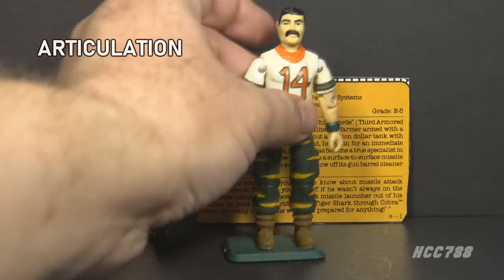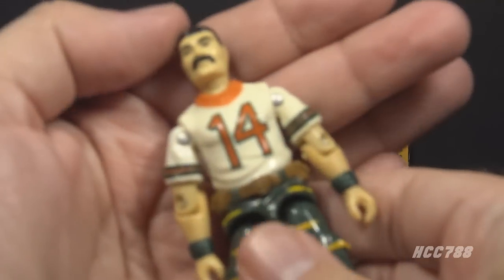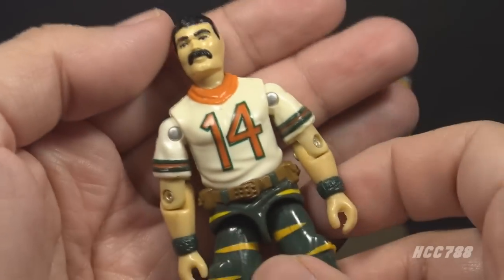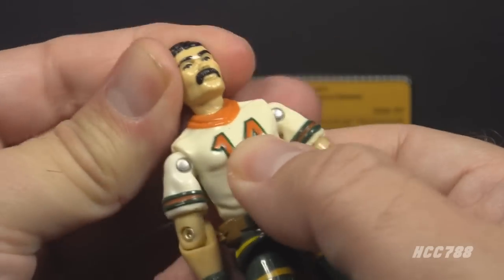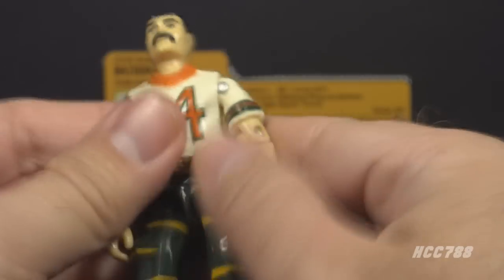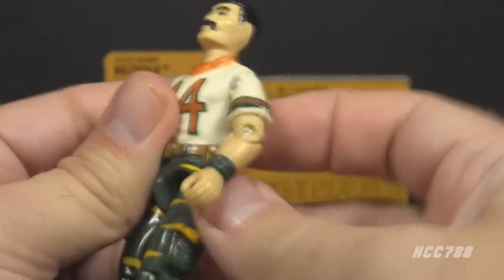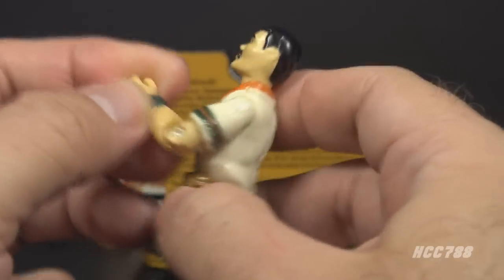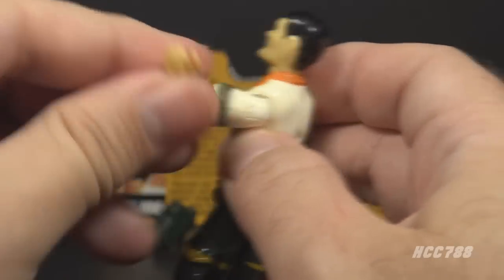With the accessories out of the way, let's take a look at the articulation on Bazooka. He had the articulation that was standard for G.I. Joe figures by 1985, but was still the standard by 1988, so he could turn his head from left to right and look up and down. He could swing his arm up at the shoulder and swivel at the shoulder all the way around. He had a hinge at the elbow so he could bend his arm at the elbow about 90 degrees. He had a swivel at the bicep so he could swivel his arm all the way around.